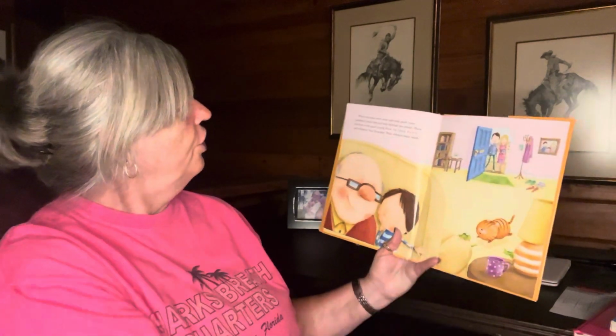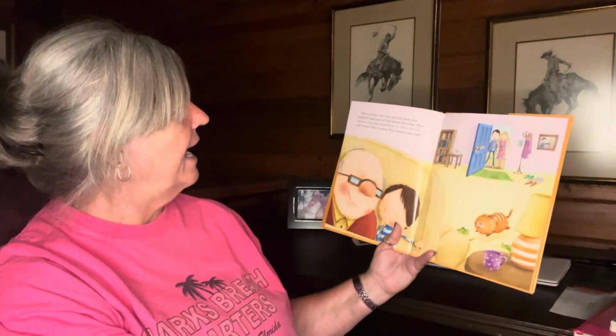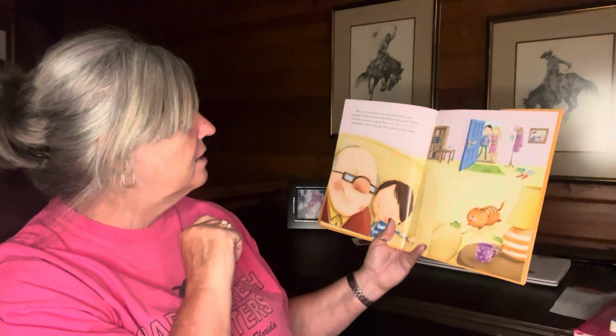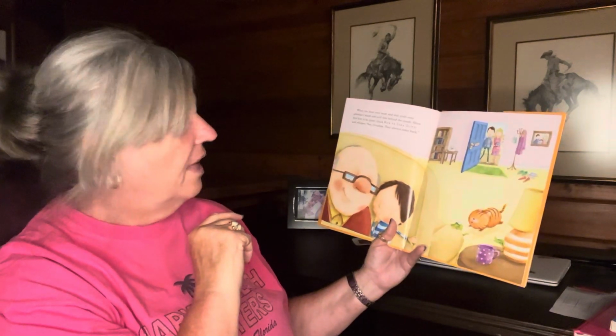When you hear your mom and dad, grab your grandpa's hand and pull him behind the couch. Show him how to be quiet. Check how to stay quiet. And whisper, see, Grandpa? They always come back.